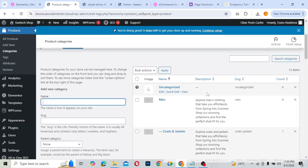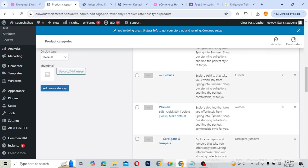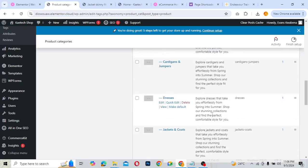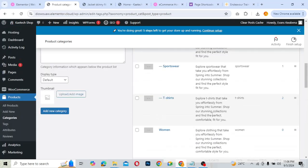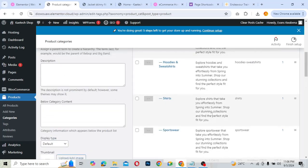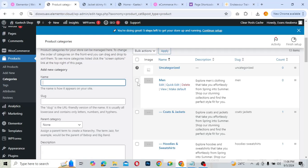As you know, there are some categories over here which came out as we imported the demo content on our website. So you can go through it, and then if you don't like it, you can delete all of them. It's very easy to delete. You just highlight it, or you take this particular one. When you highlight it, you're gonna see that delete is over here.